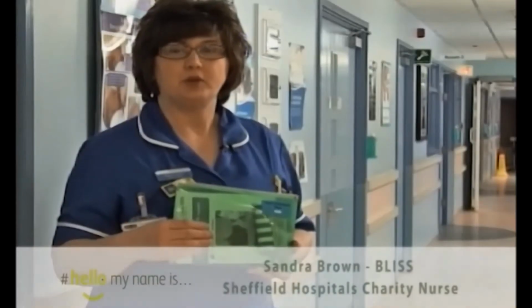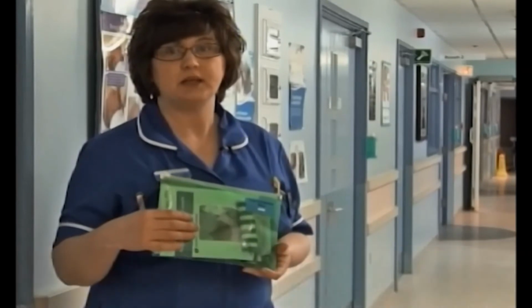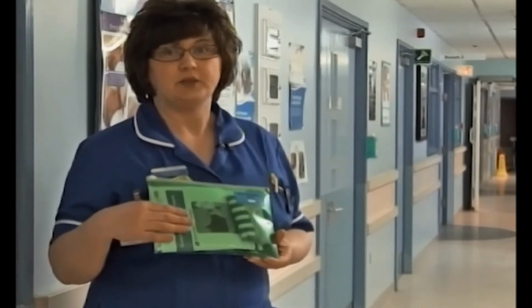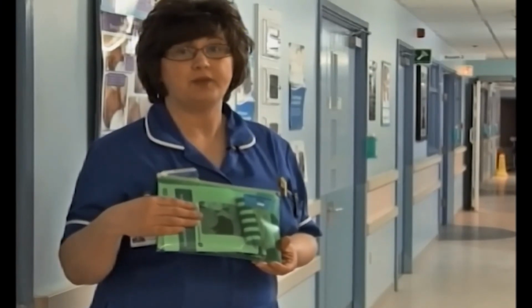I'm Sandra, the Bliss Sheffield Hospital charity nurse, and I'm here on Rivlin ward, which is one of our antenatal wards. I come up to the wards daily to visit the mums to ensure that they receive their colostrum packs prior to the delivery of their babies.